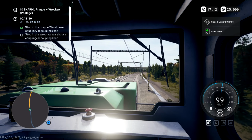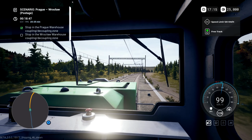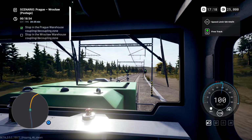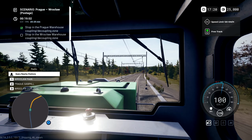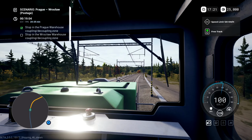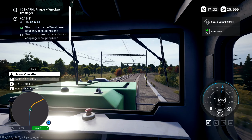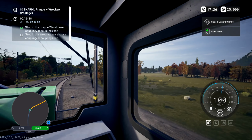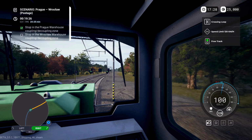It'd be nice if I could actually decouple these wagons at the other side. I think there is actually a scenario where you can manually couple stuff. I think it's maybe the log one, which is not this one. That is a different scenario. Right, we are heading in. Can I actually tell? No, Wroclaw Main is there, but the warehouse is not. The warehouse is just past there. What we'll do is we'll tell Wroclaw Main that I need station access because I need to pass through, please. And then as soon as we get to the other side of that, we're going to have to ask Wroclaw Warehouse if we can come in to unload our mail.